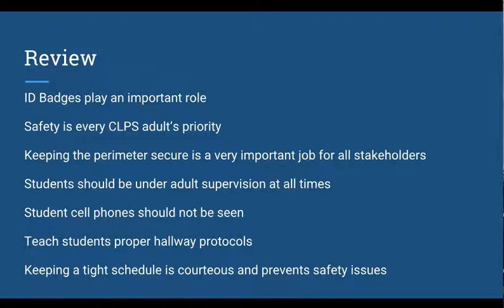We want you to know that safety is every adult's priority at CLPS. So just because you're not a classroom teacher, doesn't matter. You can address those concerns, and we need you to help us with hallway, pickup, and after school practices.